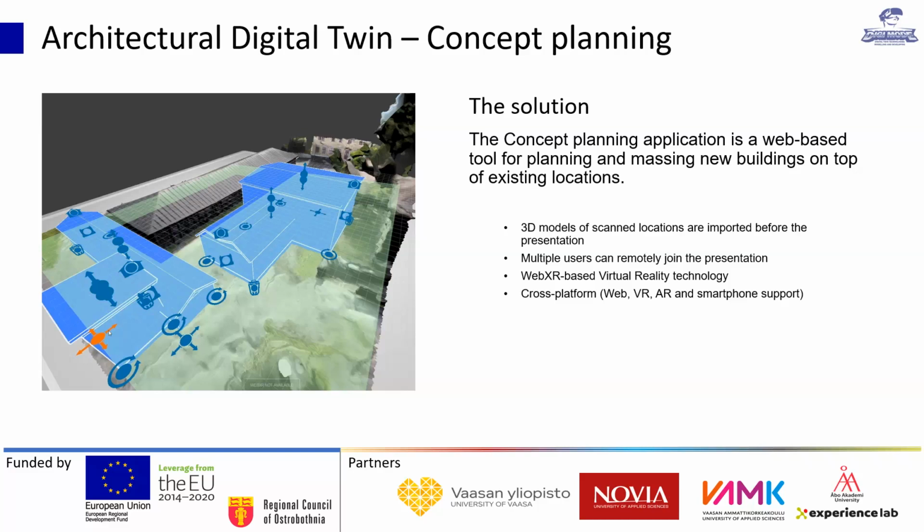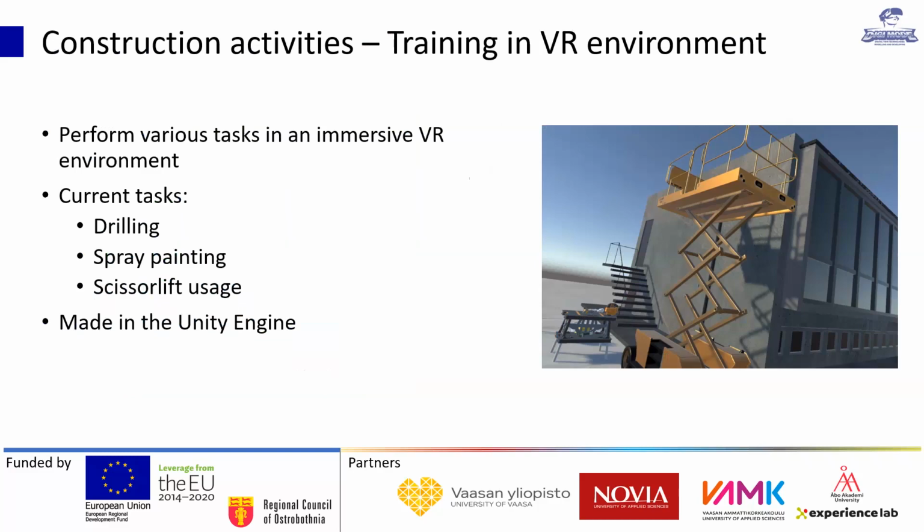Thank you. That was our case of a digital twin and architectural twin. Yes, thank you, Joachim. Okay, so next up we have another, well, not digital twin as much as a VR training application, and I think Raiko can speak more about that.